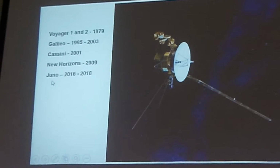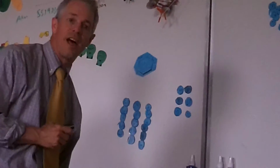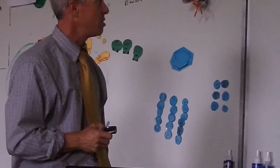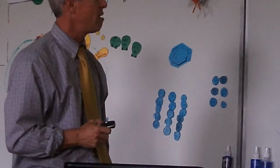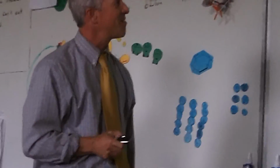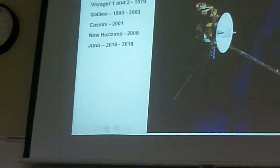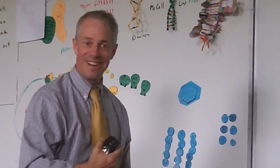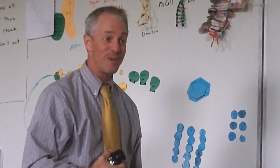And Juno is a spacecraft that just got there in July and is orbiting Jupiter right now, taking pictures, taking readings and stuff. It'll be there for 2 years. That's the Voyager spacecraft, but we've got little satellites orbiting. We've got one orbiting Jupiter right now. Isn't that cool? How long does it take Jupiter to orbit, way out there?